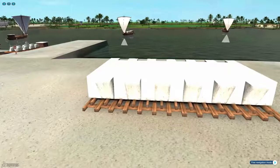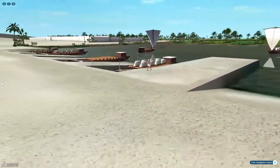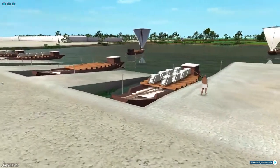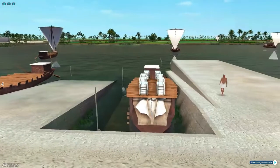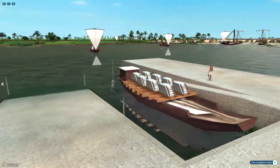also be used for encasing the monument. And right here are the limestone blocks from Tura, which would form the skin of the pyramid. This limestone had a special characteristic. It was very soft in the quarry, but hardened quickly on contact with the air once mined.